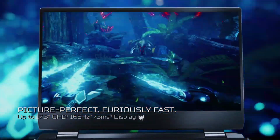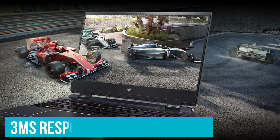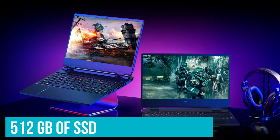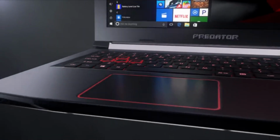It features one of the most responsive displays around with a 15.6-inch Full HD unit that has a 144Hz refresh rate and 3 millisecond response time, so you can work, play, and create without any delays. The Acer Predator Helios 300 also comes loaded with 512GB of SSD storage that you can upgrade if you ever need more storage. The Acer Predator Helios 300 certainly doesn't disappoint when it comes to price or performance.